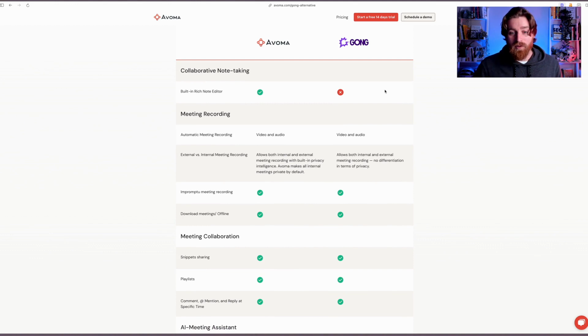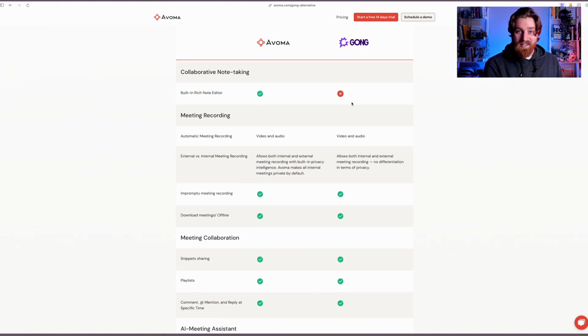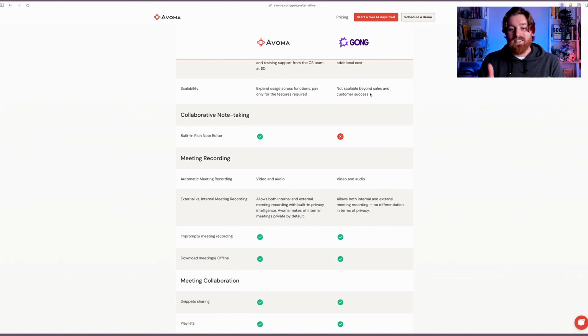So for example, Gong is focused on the sales side of things. Maybe Avoma is focused more on note taking, if that's what their perspective is. They get to use this table to frame that context. They get to point out the areas that someone that's probably going to be more interested in Avoma anyway is going to care more about. And then they get to say that Gong doesn't do those things because they don't by choice, but that's okay because they still get the visual.